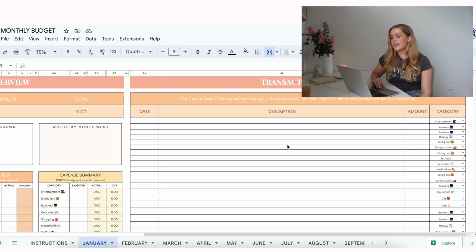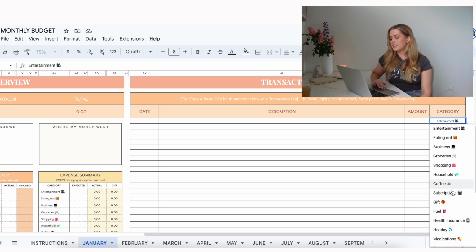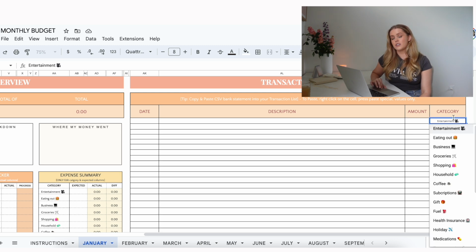So over here we've got date, description, amount, and category. And as you can see, when I click category, you've got all of your options here to choose from. And like I said before, you can change these, but when you change them, just make sure you're doing it over here in the expense summary, and then that will automatically change them in the category.